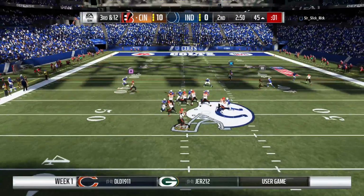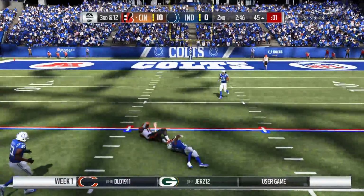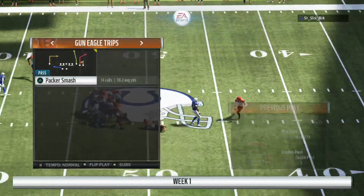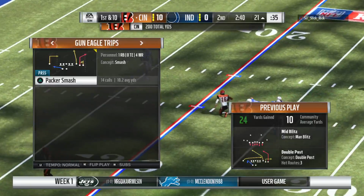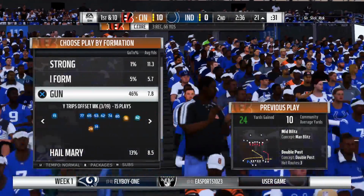Snap came at 1. Now here's Dalton. And a man over the middle, and it's complete. And he'll get this one down near the 20-yard line, just shy of the 20. A pickup of 24 on the 3rd down conversion.